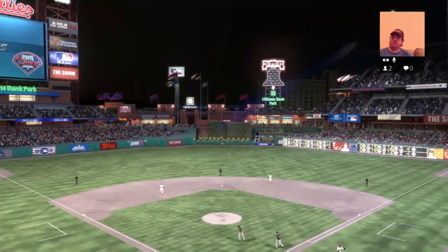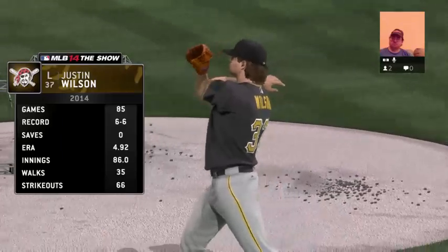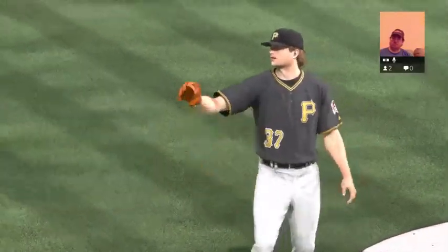Phillies 5, Bucs 4. Justin Wilson will come on now as he'll start out the bottom of the 6th. Number 37, Justin Wilson.